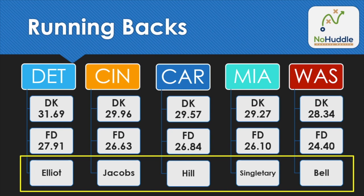Miami, a team coming off a surprising week, but traditionally is trailing in most games and thus gives up a ton of yardage and a ton of points to running backs.